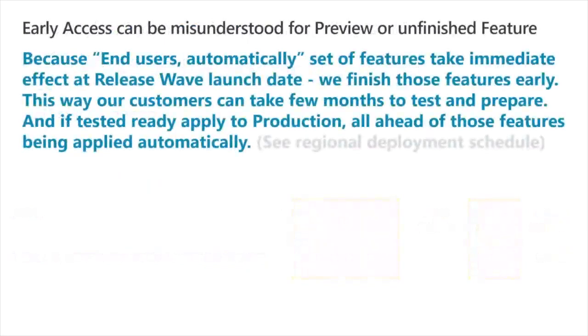Right? This early access, a lot of misnomers about it. Because we have mandatory features, we finish them early. We finish them early to give to you as a customer to apply in your test environments, do any change management that you might need to do for your users. But if you are ready and you don't have any impact to your implementation, you're ready with your training campaign, or you're rolling out unified interface to all of your users and you don't want to come back to them just a few weeks later saying, hey, by the way, really quick, there's a change in the menu.